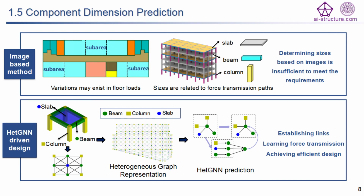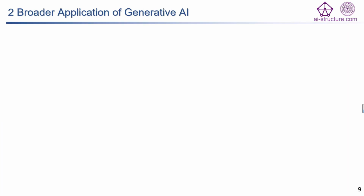Component dimension prediction considering load distribution and internal force transmission paths. Previously, we developed intelligent design methods for determining the dimensions of components, such as shear walls and frame columns, using image-based representations and design conditions as the basis for learning. However, as our research progressed, we discovered that component dimensioning is closely related to the distribution of loads and the internal force transmission paths within the structure. The image-based methods we previously used did not adequately account for these factors. To address this, we proposed a heterogeneous graph neural network-based method for component dimension prediction. This approach better incorporates the effects of load distribution and internal force transmission paths, resulting in more accurate and practical component dimensioning. Broader application of generative AI.